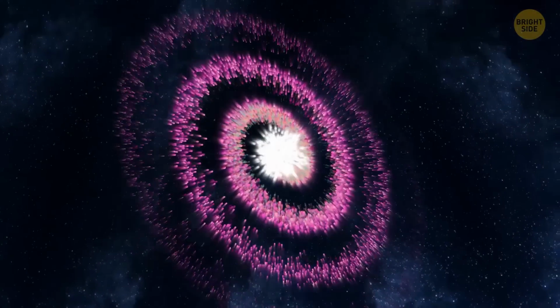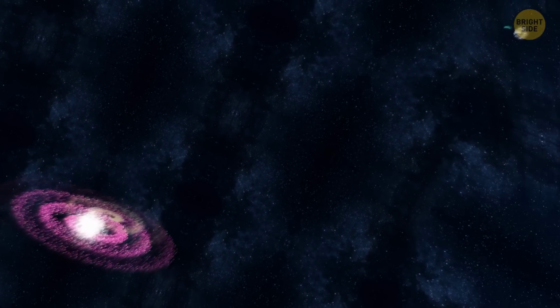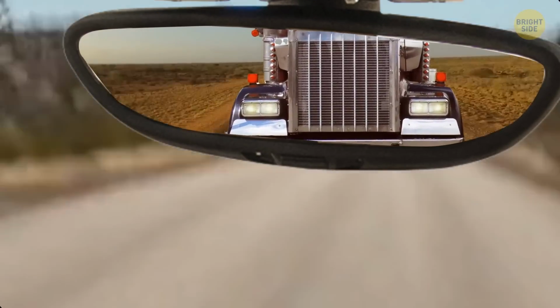As an aside, if we see the Andromeda galaxy as it was 2.5 million years ago, and it has been moving toward the Milky Way all this time, how big in the sky would it appear now? Quite as big as that tractor-trailer in your rearview mirror.